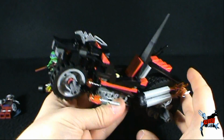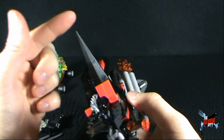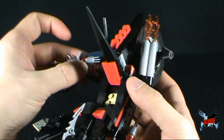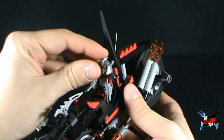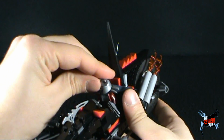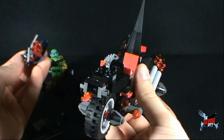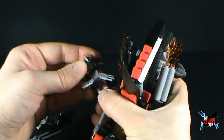The top piece here, luckily, is not too sharp, and it's rubbery, so you're not going to poke your eyes out. You can take the Shredder, and they have in the picture that he's sitting. He doesn't sit very well because his cape kind of gets in the way. I guess you could move his cape and then wedge him in there. It is a very large vehicle to be holding such a small minifigure. Again, kind of over the top. I don't know if I would necessarily say this is my favorite set.